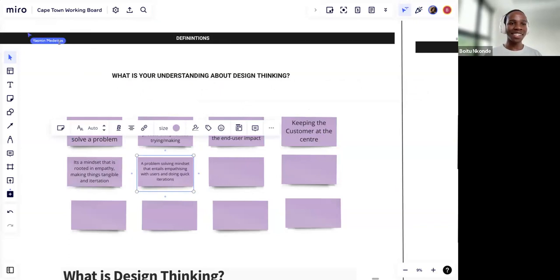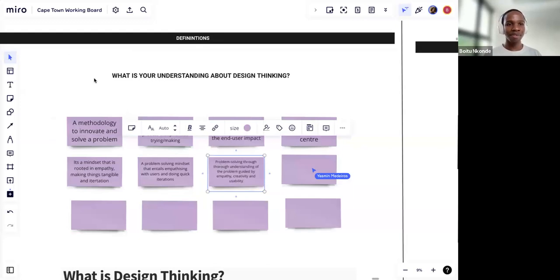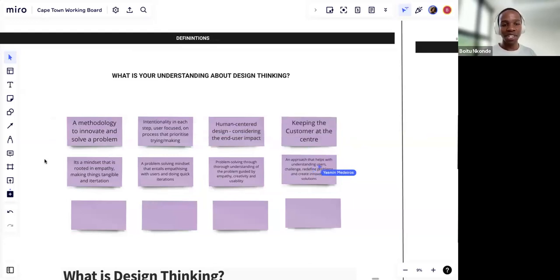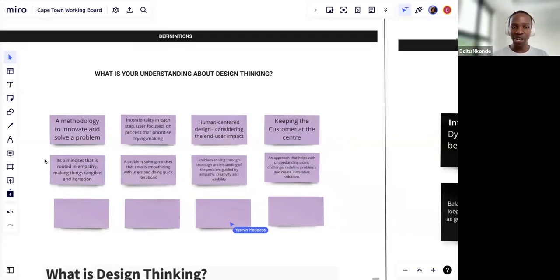I'm really appreciating how people are understanding it from different perspectives as well. And it's something that we'll go into a little bit further as well. So just reading some of the responses that you've sent. A methodology to innovate and solve a problem, which is great. We often use how might we questions when it comes to not only defining the problem, but also ideating around which problem we're trying to solve.